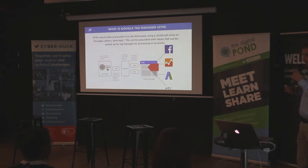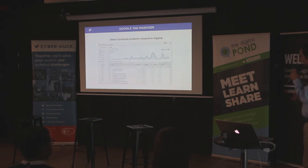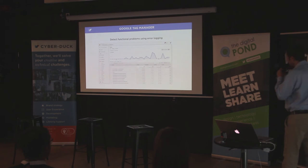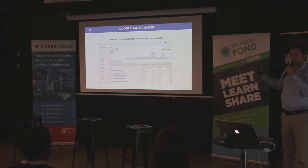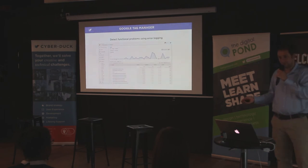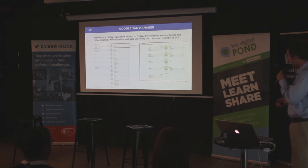Google Tag Manager is really advanced, and it's a fantastic tool. You can now use it to track every single thing, whether it's on a website or app. Here's a simple example. On this particular website here, we can detect all of the functional problems that are happening from the JavaScript, and it logs it, so we can actually identify and find problems on websites and applications.